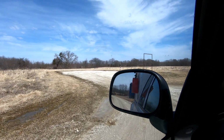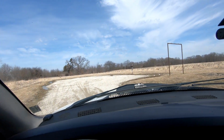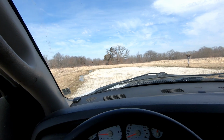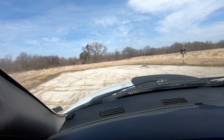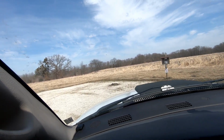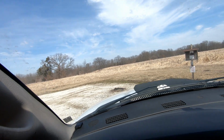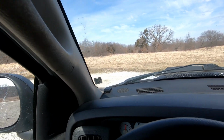All right, well here's the other one. This is off of Cherry Street, and it's just a little place. Looks like you can have 4 or 5 rigs. Little burn pit, little sign with the map. Okay, so it's just a little one.